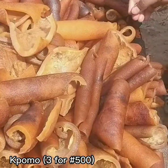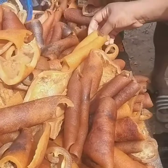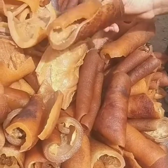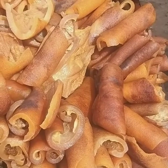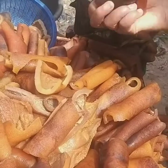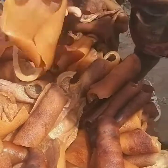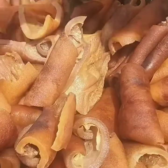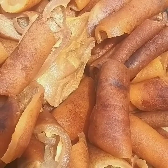I love pomo, and this one is looking a bit clean, so I'll stop here and buy. The way they slice pomo now, I reserve my comments. One of the foodstuffs that the price does not really go up is pomo. It still goes for 1,200, 3,500. But I don't understand what the sellers are doing with the current size, it has reduced drastically.